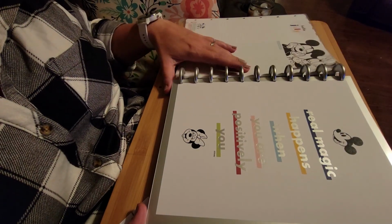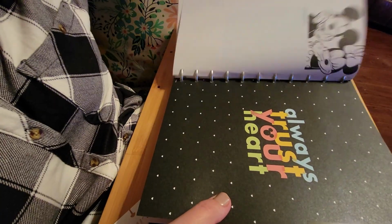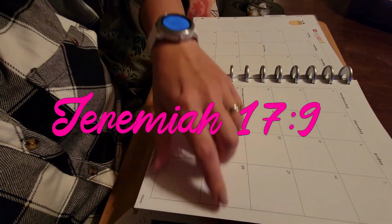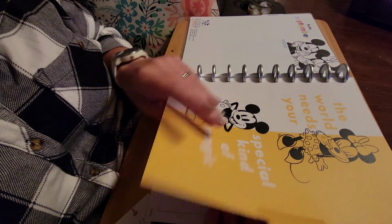So anyways, each tab has a super cute binder or divider. And then, always trust your heart. Actually, don't. The heart is deceitful above all things and desperately wicked. Who can know it? The world needs your special kind of magic.